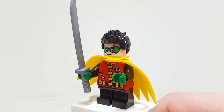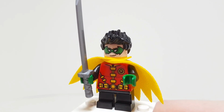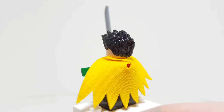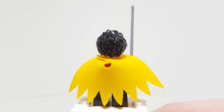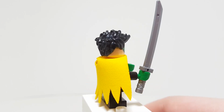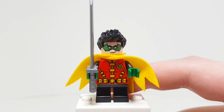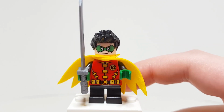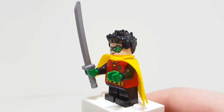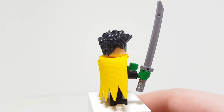Here is the new Robin for this wave of 2019 sets, and this is supposed to be Damian Wayne from the Rebirth line of comics. And I really like this figure. I don't know how I feel about the cape. It doesn't really look like a tattered cape, which is what it's meant to be with the carvings out, but I don't know, it just looks too pointy. It doesn't look as natural, I guess, as the Batman one. Maybe it's just because he's shorter they needed to do that, but I don't know how I feel about that. It looks like just a bright sun, but anyways, the figure looks really cool.